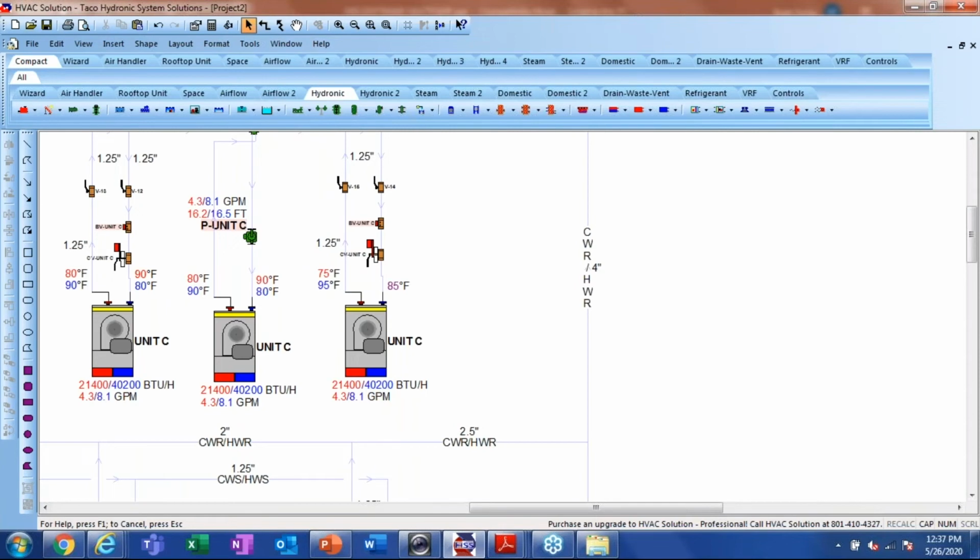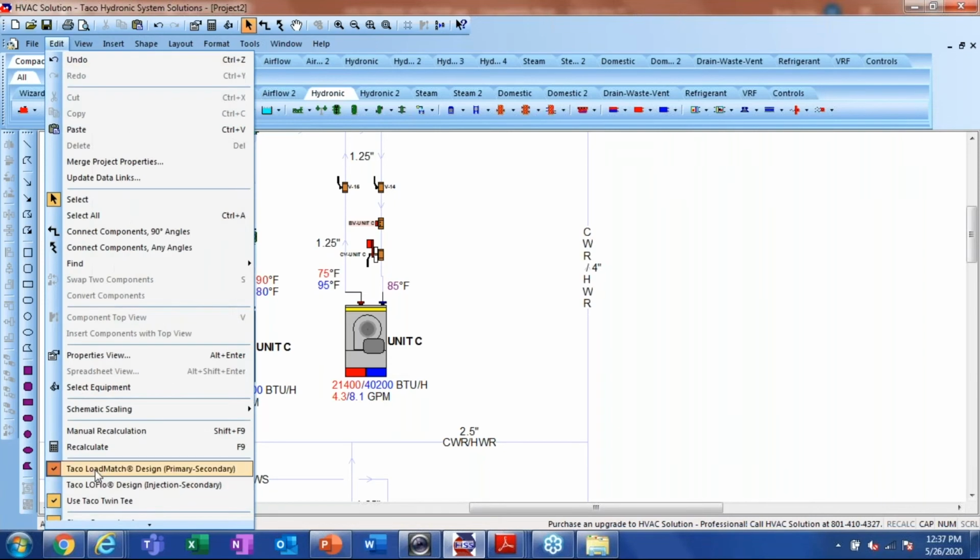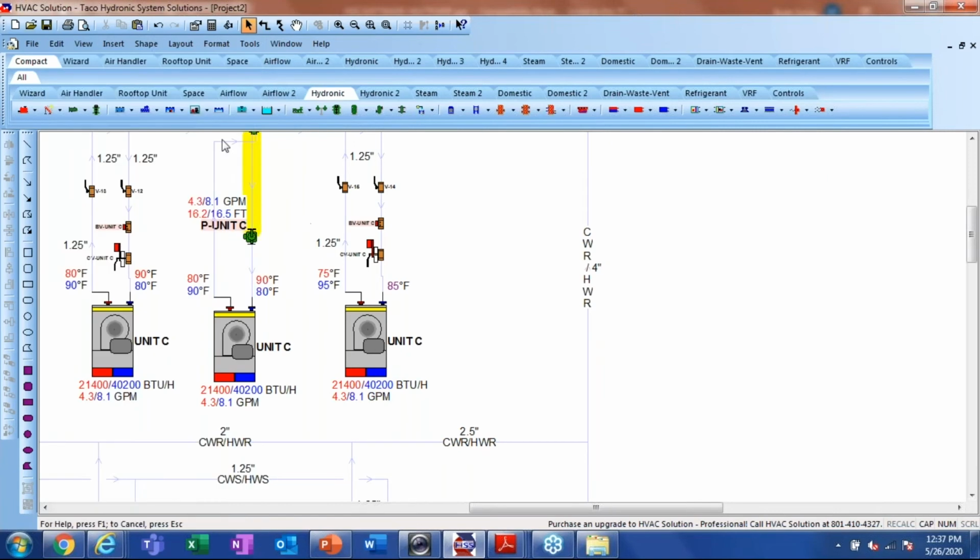We're going to talk about that type of design in a few minutes, but that's why it did that, Ray. So if you want the software not to automatically draw in that pipe, you got to make sure that there is no check mark near TACO Load Match Design, Primary, Secondary. So hopefully that answers that question.